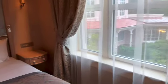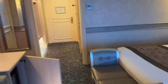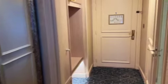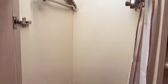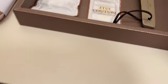USB plugs, mirror. God, this is just really fancy. I'm really super impressed. Then over here we've got a mirror. You can get ready. And let me show you the closet. Nice fancy hangers. And then in here we've got slippers, shoe mitt, sewing kit. There's your safe.